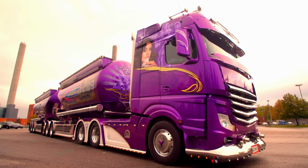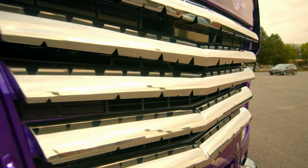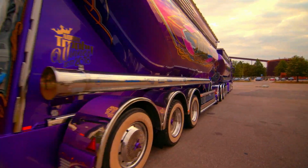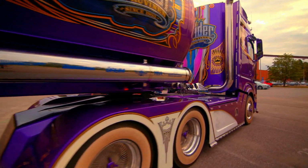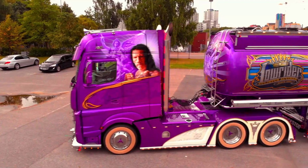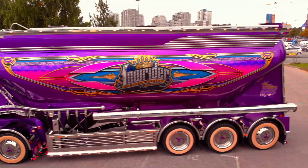Incredible. From a child-owned Civic to a working work of art. Man, this next ride will blow your mind. If you're trucking sand and cement, then brother, you want to do it in style. And over in Finland, these guys are rocking up at the depot and turning heads all at the same time. This is the lowrider truck.